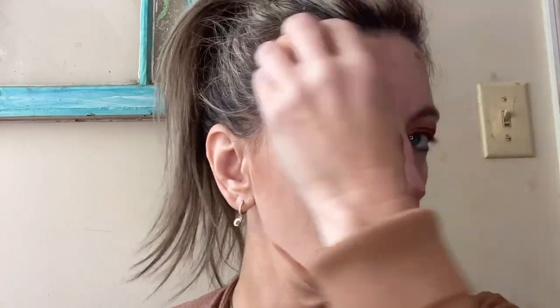You saw how dark it was. This stuff just blends in. If you use a brush, you'll probably get a little bit more pigment, but it's really a sheer formula. So don't be afraid of these. These are actually quite gorgeous.